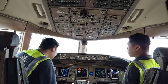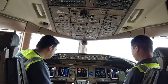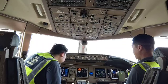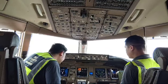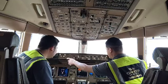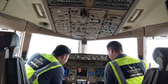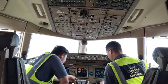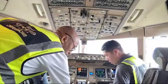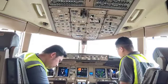Okay, we have the test pass. I will print the two parts. For the left aileron, I'll do the test, same for the right aileron. Okay, this one. Now print one more.